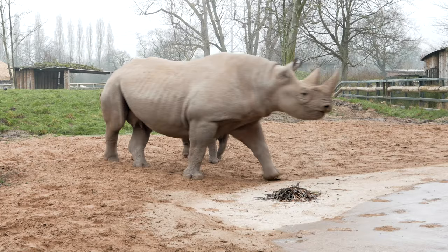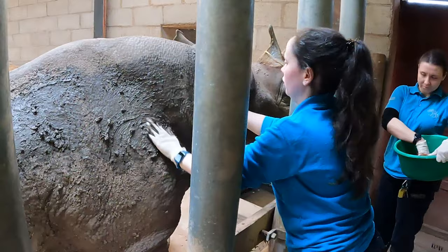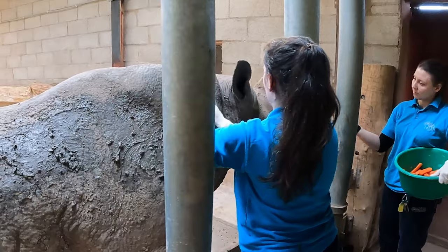And Kitani's being very patient here. She's happily being fed carrots by Alicia, and Rachel is sticking mud on one side, and then what we'll do is spin around and we'll put mud on the other side afterwards.